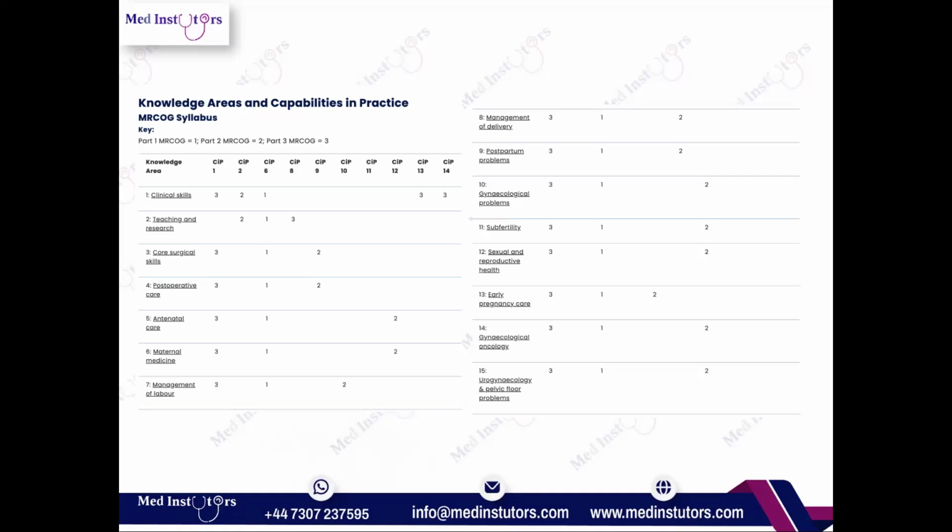You will be assessed in these core knowledge areas whether you are writing MRCOG Part 1, 2, or 3. So this would remain the same. This is your constant knowledge requirement throughout your examination journey. As you can see here, they have written Part 1, Part 2, and Part 3 as well. So what's the difference here? The difference is in the summary requirement. I will show you a detailed MRCOG 1 curriculum.